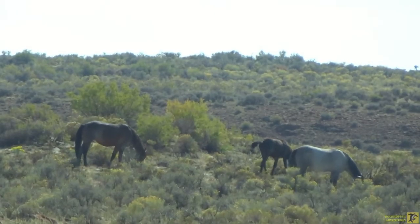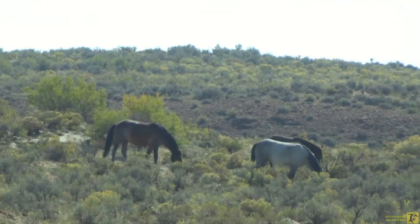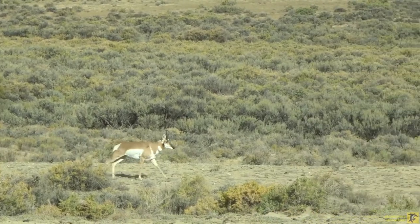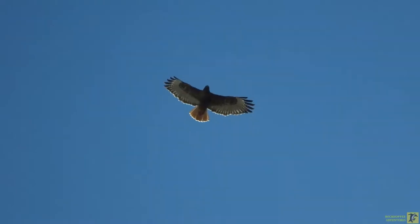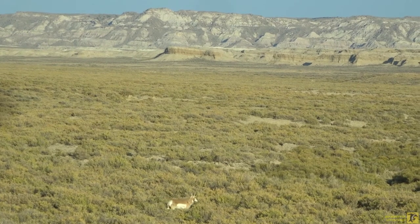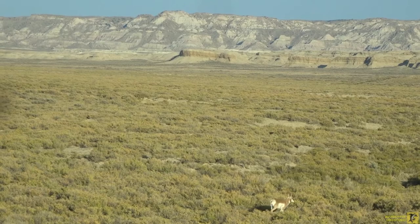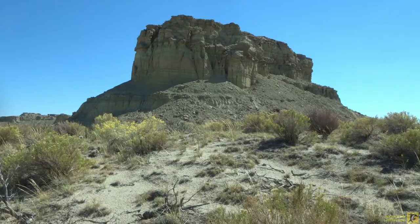It's a place of beautiful desolation, where wild horses roam free, pronghorn antelope race across sagebrush plains, and hawks and eagles circle overhead. It exudes an aura of primal nature, a primitive vibe of a wild western land that has been tamed or obliterated elsewhere.